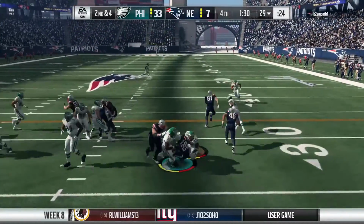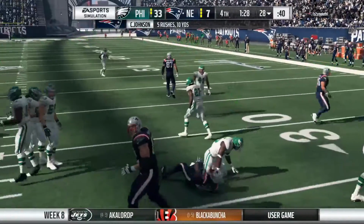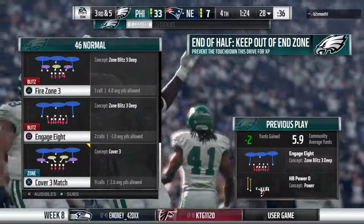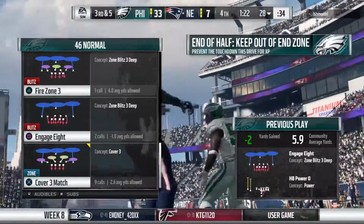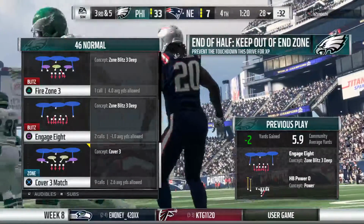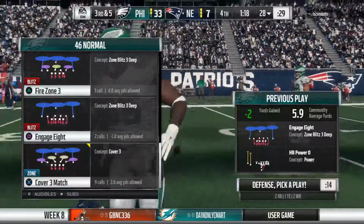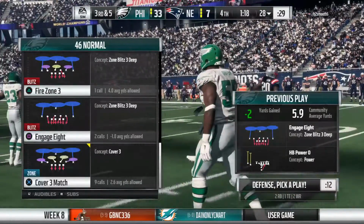On 2nd down, Johnson. And the second wave of tacklers is going to get him as they stop him behind the line. It's a loss of 2, now 3rd down. Well, forget about finding a lane there. He barely had time to look up before he was planted in the backfield. Probably fortunate he was able to hold on to the football.